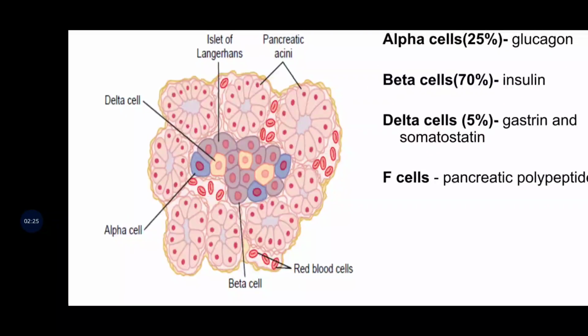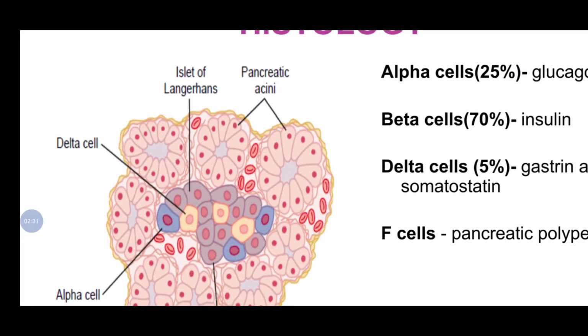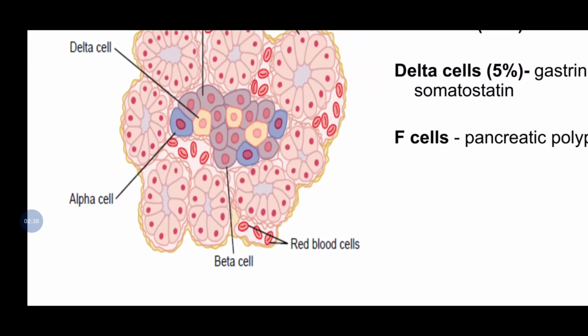If I look over here in this diagram, I can see the alpha cells, I can see the islet cells, I can see the pancreatic acini also, the exocrine portion, then I can see the delta cells, and the beta cells as well.